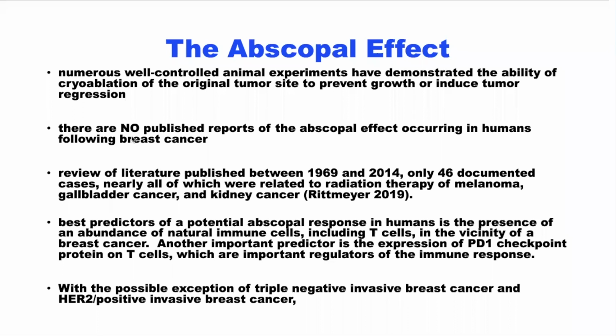If you look at the literature, a review of the literature shows that between 1969 and 2014, there were 46 documented cases of an abscopal effect where treatment of the primary site caused regression of a distant site. But nearly all of those were in melanoma, gallbladder cancer, and kidney cancer. I have yet to find one case where it was clearly linked to cryoablation for breast cancer.